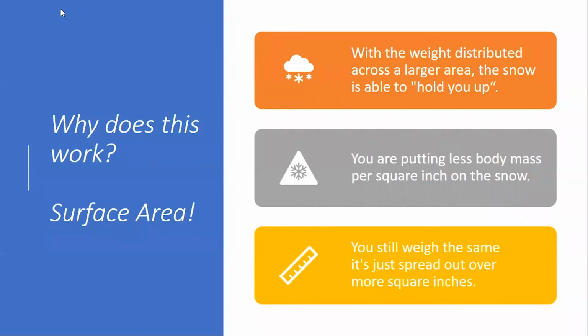Now, why does this work? With the weight distributed across a larger area, the snow is able to hold you up. You're putting less body mass per square inch on the snow. So think of it this way. There's lots of ways we could think about this experiment. I like to think about summertime. I'm swimming in a pool.